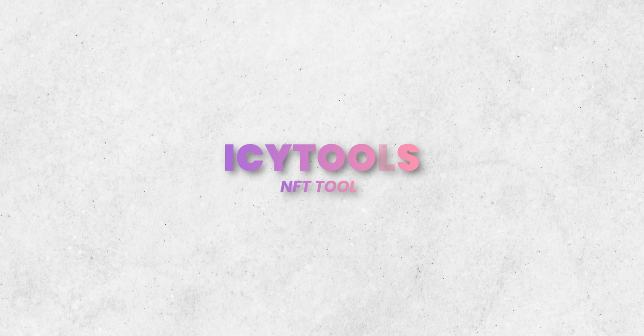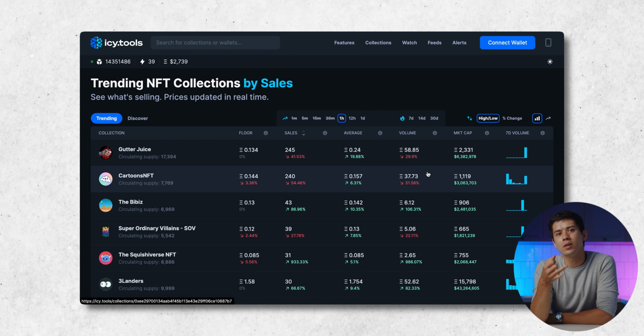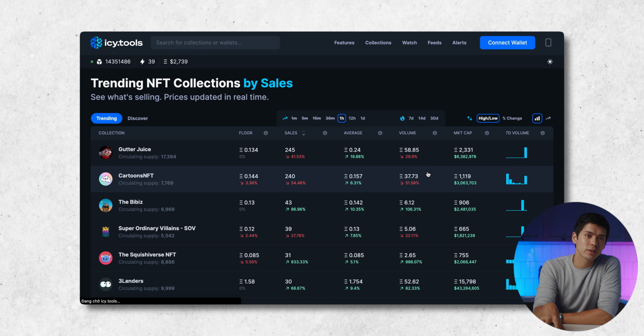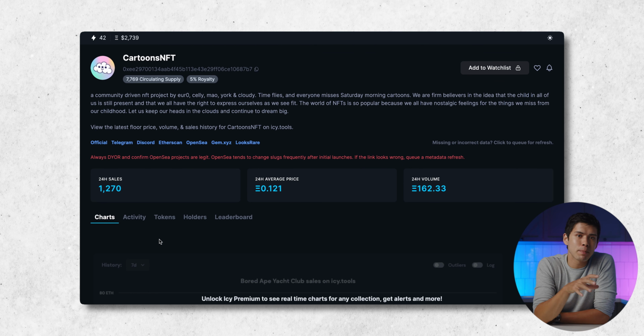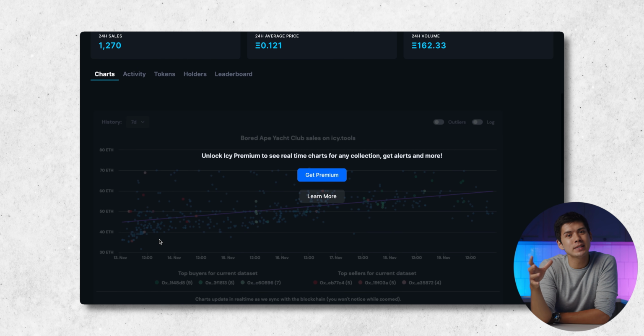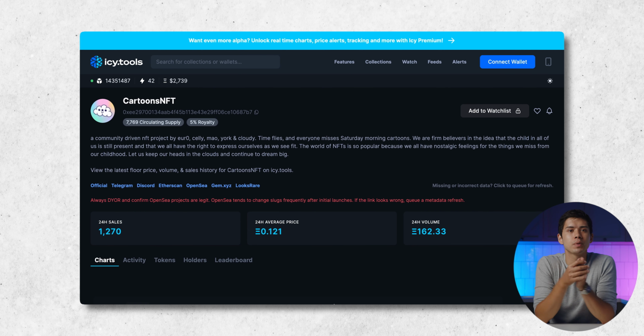Icy Tools. A tool that also gives you great database information is Icy Tools. So this database will aggregate all of the current NFT projects, including the floor price, volume, recent trade activity, and more. And you'll also get information about upcoming mints to help you narrow down your searches. The mint database will show you how many NFTs are being minted in real life, so you get a sense of the success of a new NFT project. You can also follow different wallets to see what they are buying. So this database is a little simpler than Nansen if you are just starting out.